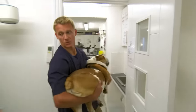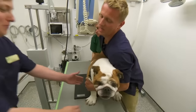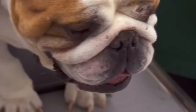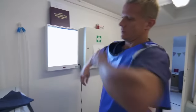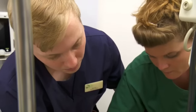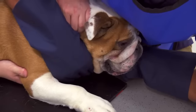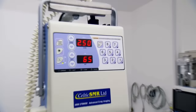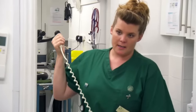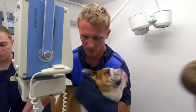Oh, it's times like this I wish we invested in an elevator. Hi, big boy. Come on, good boy. Okay, I'm going to bring out this leg. Yep. Perfect. Good boy. Everybody out. And x-rays. All right, so we'll just take the plate out of the way and then Emma will go and develop that. Good boy.